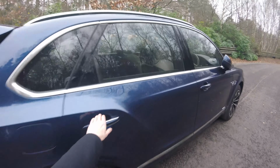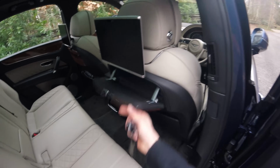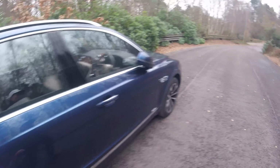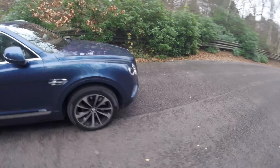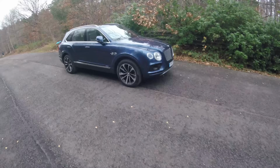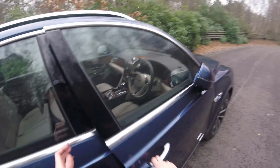Back seats, plenty of space in the back seats. This one's got the panoramic sunroof, rear infotainment system, and posh picnic tables. All optional extras, as are these comfy headrests. Loads of options on this car, about £60,000 worth. This is the diesel. Starts from 135 grand. This one with options, you're looking at almost £200,000. So better be careful when I drive it.